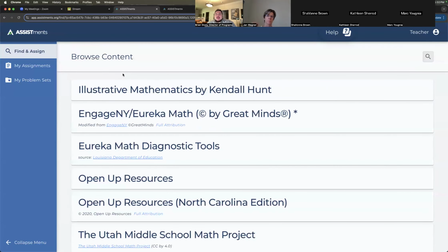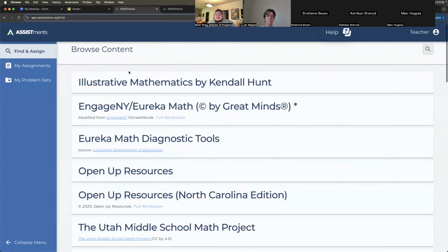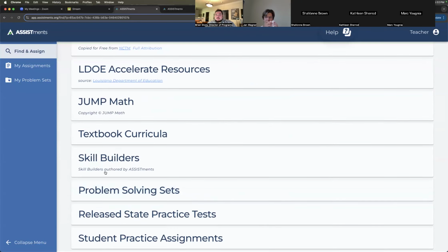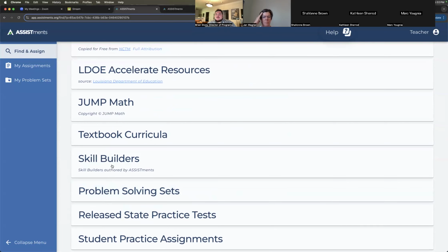Yeah, sure. So basically, when you're on the Find and Assign tab, if you scroll down through the content library, you'll see the skill builders and problem solving sets are the third and fourth options from the bottom.